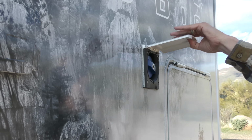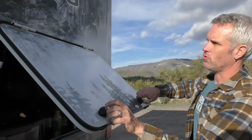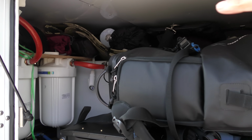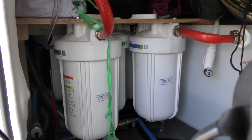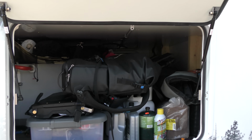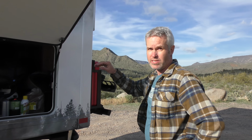We've got our water fill point here, and then our water fill point comes into the storage container here. We've got a three-stage filtration system in here. So we've got a closed system. It filters on the input, so we don't end up with any sediment in our tank. So wherever we're pulling water from, we know that we've got an abundant supply of fresh water. We've got 75 gallons capacity in this thing.